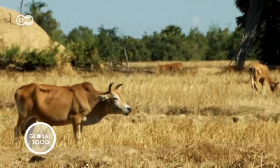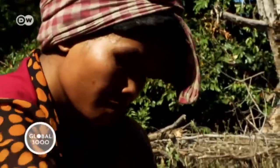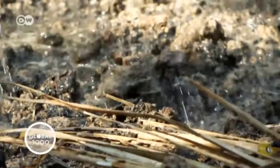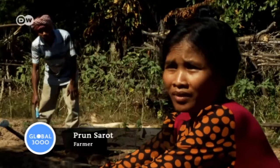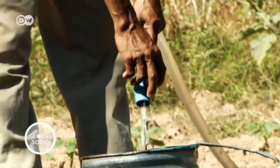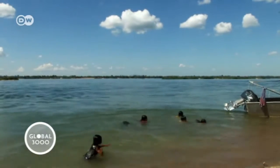The Mekong is also needed on land. The clean water it provides is essential, especially during the dry season. Prun Sarot grows cabbage, pumpkins and cucumbers in her vegetable garden, and the soil is always thirsty. We use water from the river for our fruit plantations, as drinking water for the family, to do laundry and lots more. When I think about it, for everything. And when the temperatures rise to 40 degrees Celsius, the Mekong can be the last resort for escaping the heat.